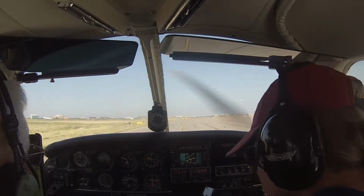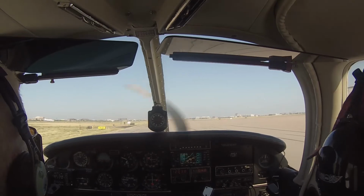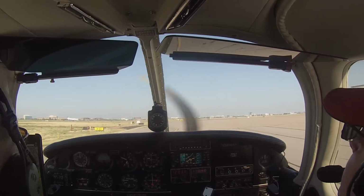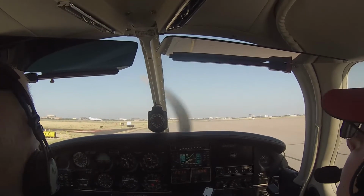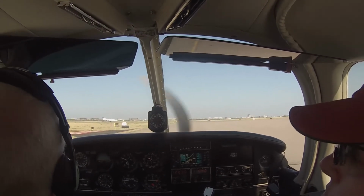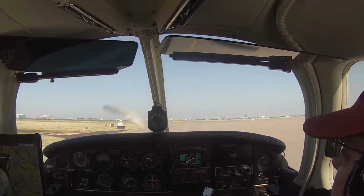Ground, Beechjet 106 Kilo Hotel is clearing the active, taxi to attacker. Beechjet 106 Kilo Hotel, Centennial Ground, via Alpha, Alpha 6, taxi to attacker. Good day. Alpha, Alpha 6, 106 Kilo Hotel. Cessna 20 Echo, hold short of Alpha 6 for a Beechjet. Hold short, Alpha 6, 20 Echo.